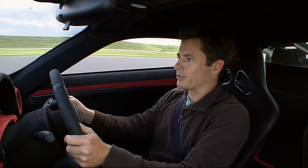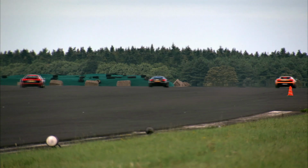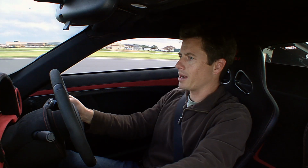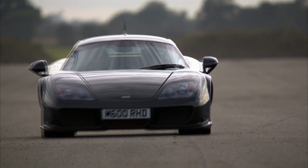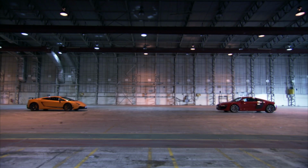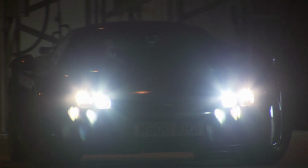That is power to weight ratio right there. Unbelievable. That Superleggera has won just about every drag racing competition that we have entered it in. But it wasn't fast enough to beat the Noble. The M600 had proven itself to be a member of the supercar elite.